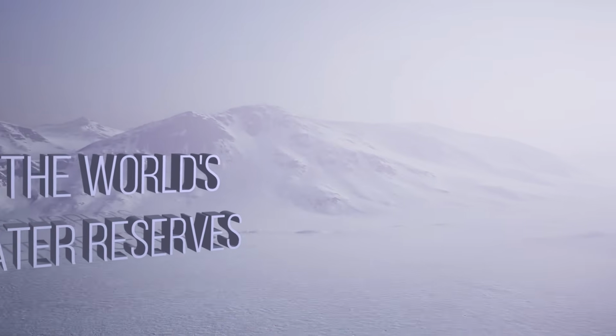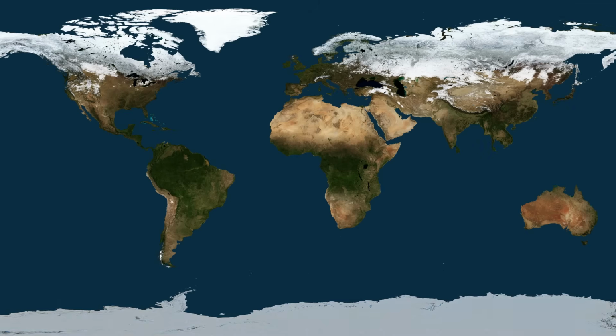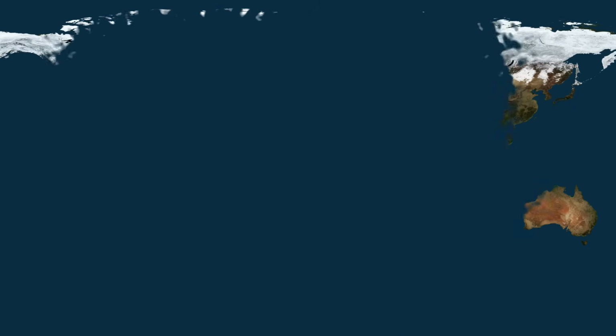Antarctica's ice blanket makes up 70% of the world's freshwater reserves. Imagine what would happen if it melted. The global sea levels would be raised by almost 200 feet.